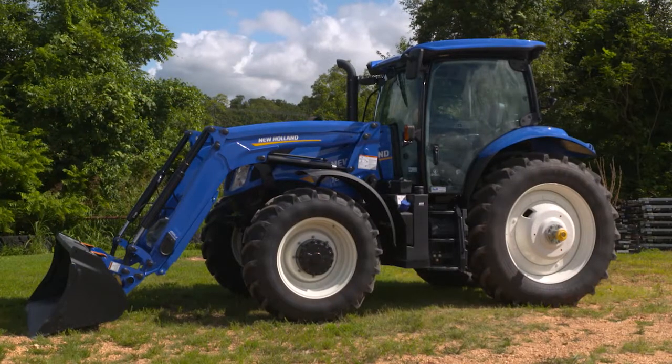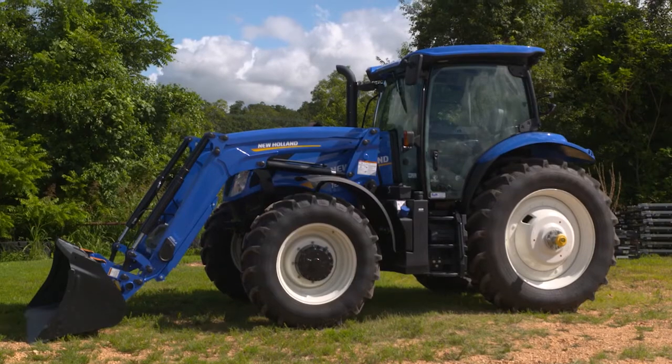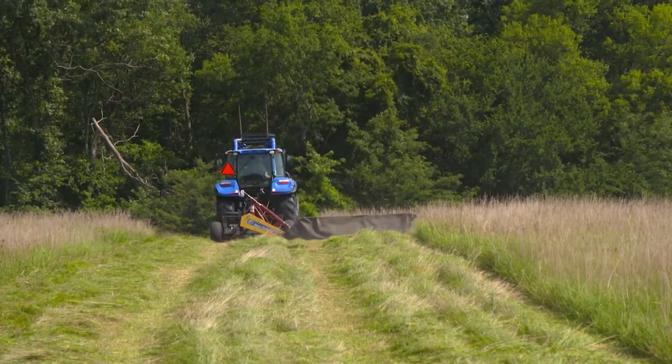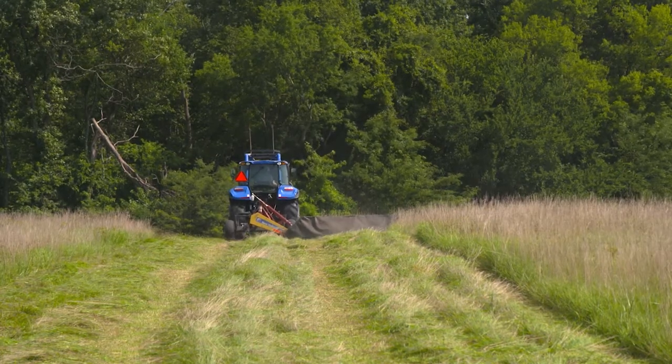I like the T6 tractors because they fit our operation to a T. I mean, we can mow with them, we can take the mowers off, we can rake if we need to. We use those two tractors.